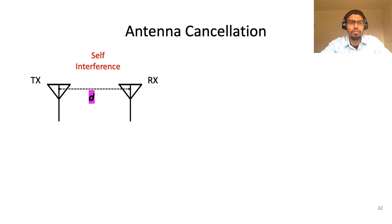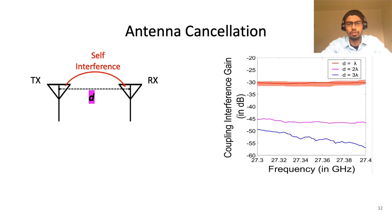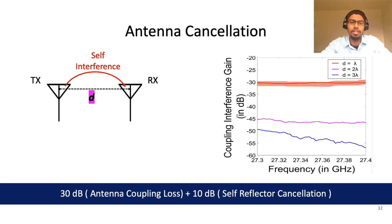We also analyze the effect of antenna separation on the self-interference signal power. To do so, we increase the antenna separation in steps of 1 cm and measure the self-interference power. We see that the self-interference power decreases significantly as the separation is increased. However, we use the minimum possible separation of 1 cm in our implementation for all our experiments, which provides us around 30 dB of antenna isolation. To summarize, we achieve 40 dB of self-interference cancellation at the antenna domain.